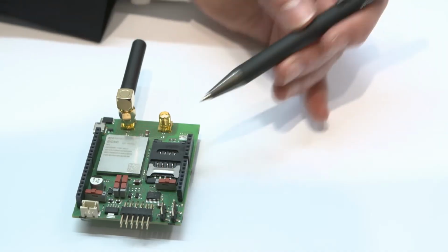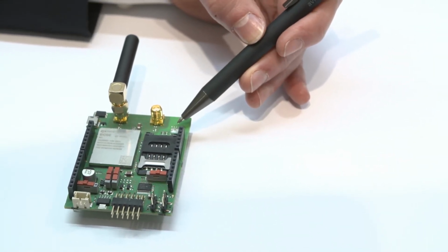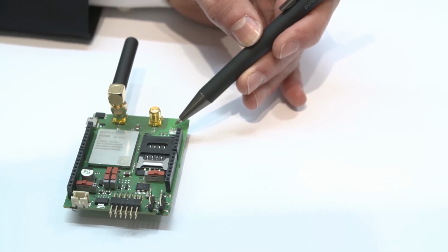Another feature of the board is that it has a standard SIM card connector, but also the footprint for something called an eUICC. This is an embedded SIM card, a chip SIM card that can be programmed on the fly with multiple mobile network operator profiles.